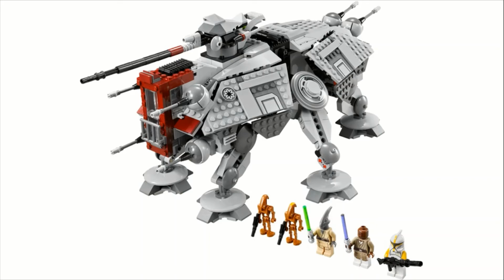And what really highlights this set is the minifigures, a great selection of minifigures. You get the five shown right there, being a Geonosian Battle Droid, a Geonosian Battle Droid Commander with some of those yellow markings. You get a Clone Commander, which is the clone with the yellow markings on him, a Mace Windu, and a Coleman Trebor minifigure, who, this is the only set that he ever came in. He was the one that was killed by Jango Fett, for those who have seen Episode 2.